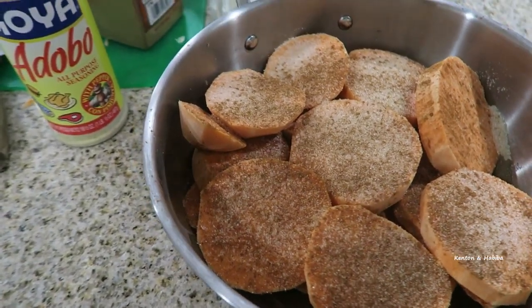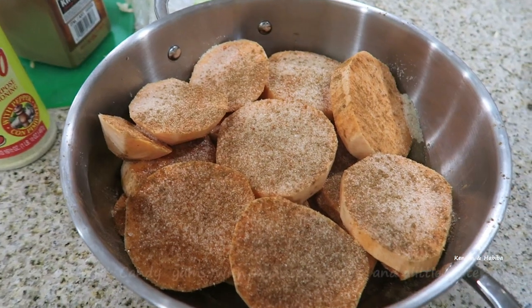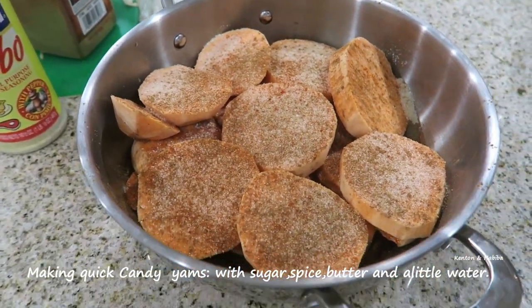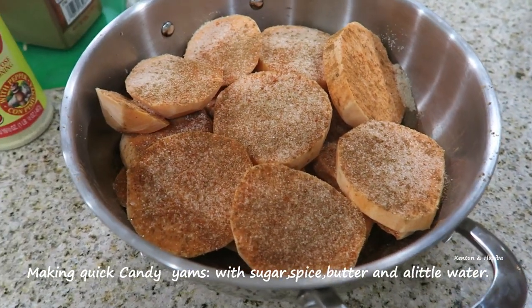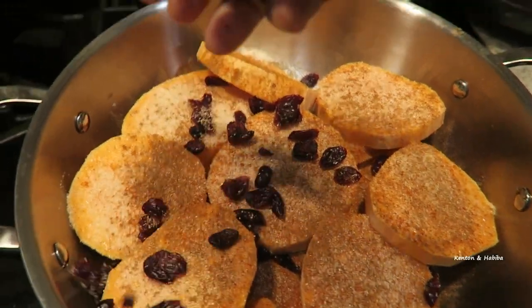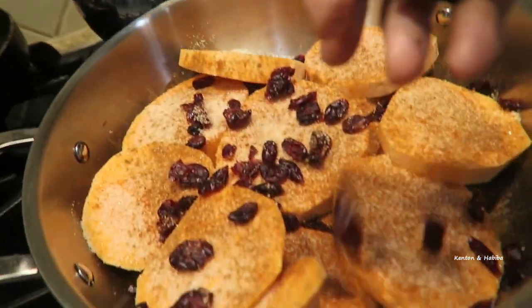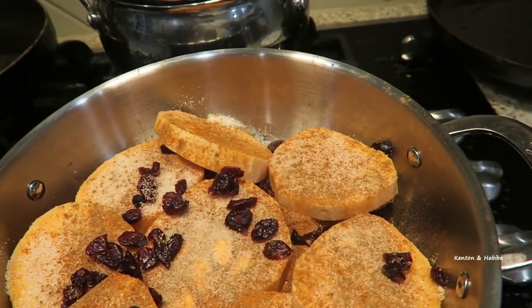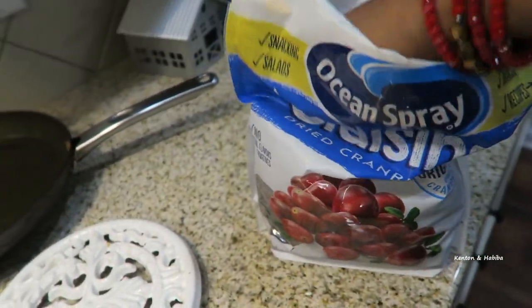Since I'm not making this for any company per se, I like to add a little cayenne pepper to the sugar and cinnamon, for a little kick. And I also like to add some cranberries. That just gives it a little tangy sweetness to it. Using these.